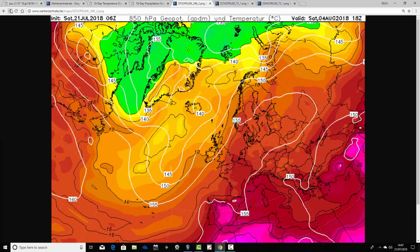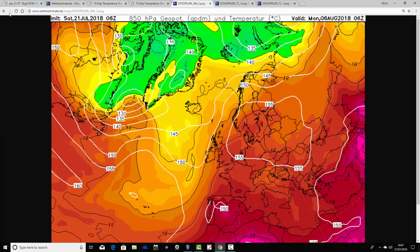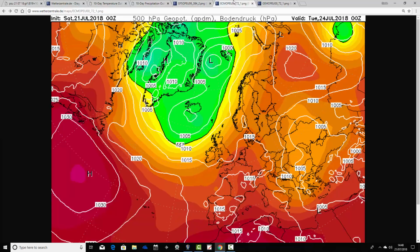There's the upper air temperatures for Saturday the 4th of August. Looks really hot again across England and Wales. That's temperatures back to the mid-30s Celsius once more. That's how we finish this GFS run on Monday the 6th of August, and that still looks really hot as well. Look at those upper air temperatures. So no change for the next 2 weeks. It remains either very warm or hot or very hot, just variances on a hot theme, if you like.